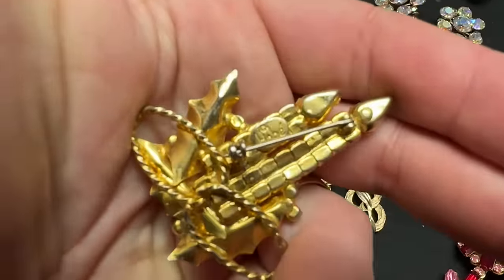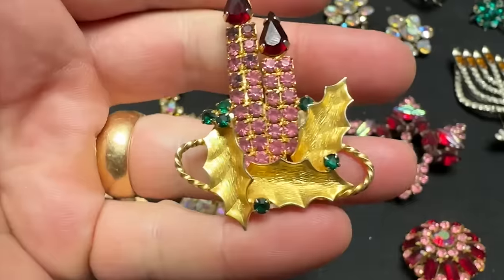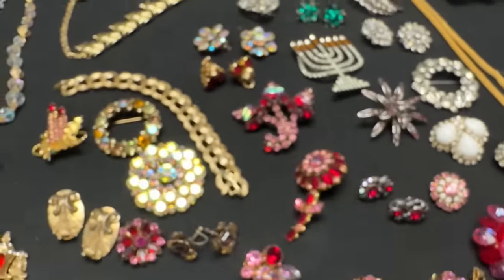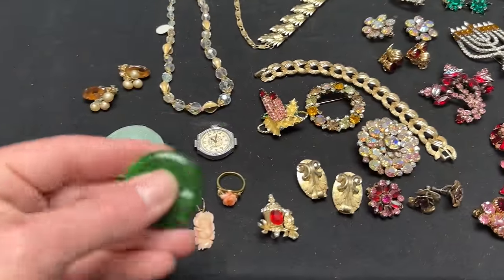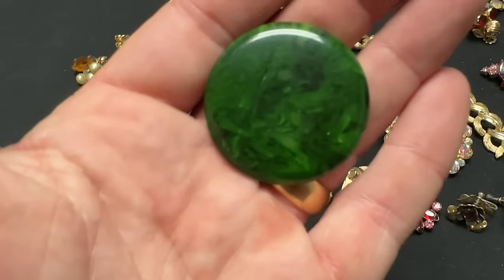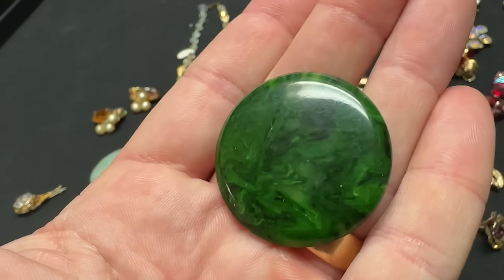Here's a piece by a brand called Hobie. It's like a cute little candle type brooch. We've got some Crown Trifari stuff in here, folks. We have, this is just a piece of plastic, little Bakelite. I just held this out because I thought it was interesting. You can see this green, the green marbleized look here. It's really kind of cool.